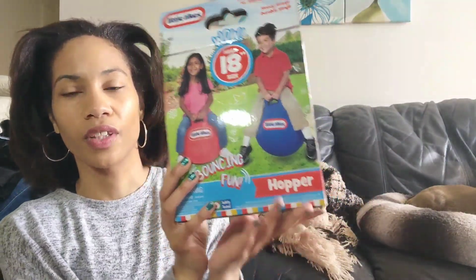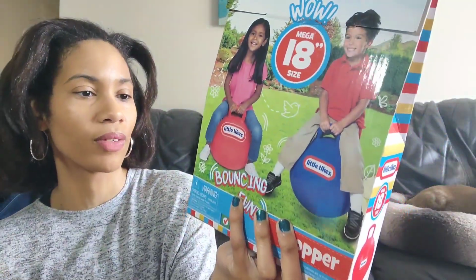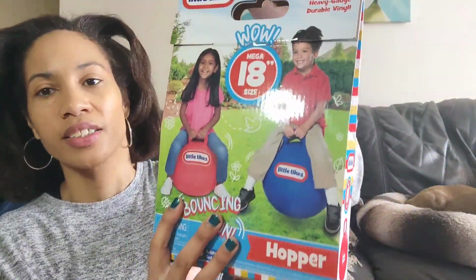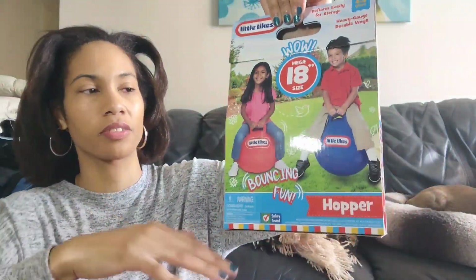The thing I had to order offline was this. So he is going to love this, and I know it. This is an 18-inch. It says a mega size 18-inch. So it's just a thing where you sit on it. It's a bouncy ball, and it's got a handle, and you can just bounce, bounce, bounce, bounce, bounce.